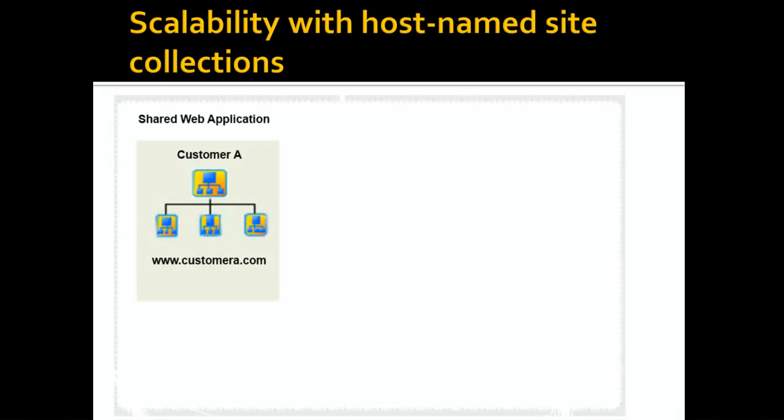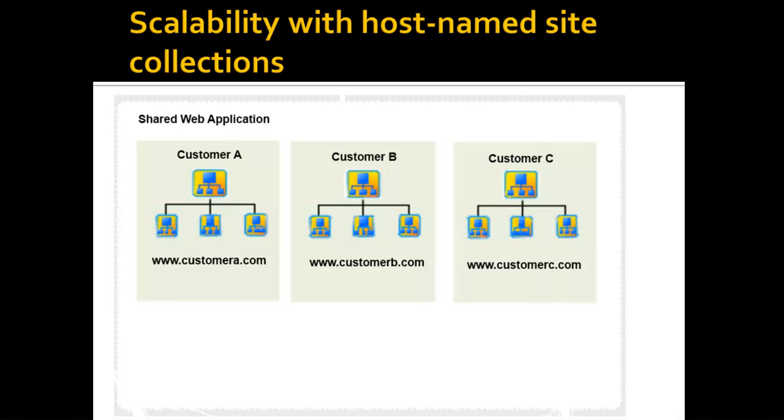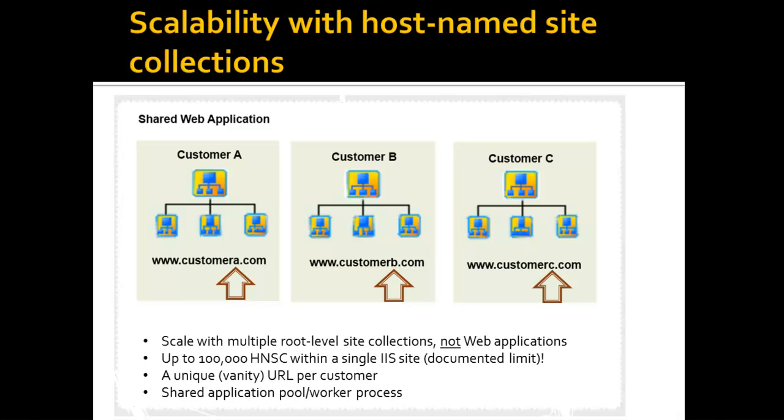With hostname site collections, each site collection shares a single web application with a number of other site collections. So in this example, we've got customer A, B, and C. Each customer has its own URL. The benefit here is that we can scale to a lot of site collections. We can have up to 100,000 hostname site collections within a single IIS site, or at least that's a documented Microsoft limit. And the point here is that we're scaling with multiple root level site collections, not web applications.